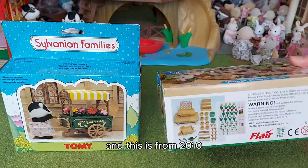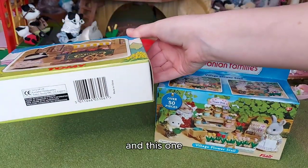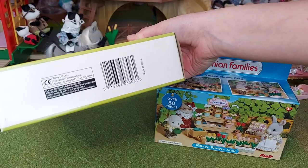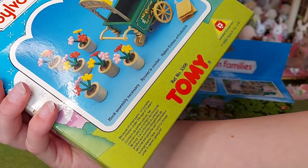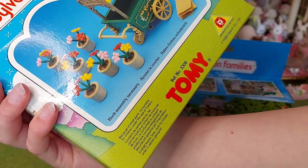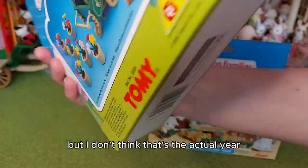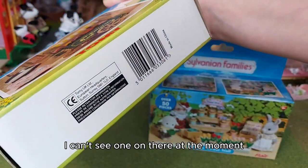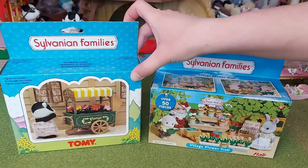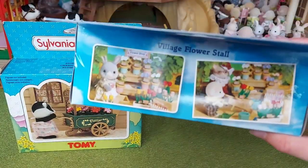And this is from 2010. And this one, does it say a year? Not sure. It does just say 1995 there, but I don't think that's the actual year. I can't see one on there at the moment. So I'll show you the pictures.